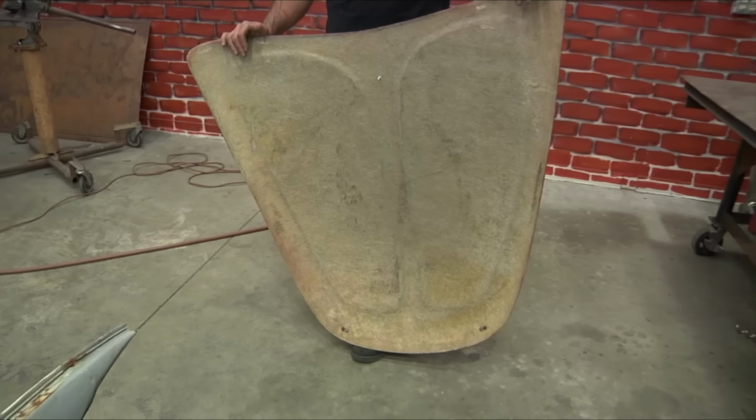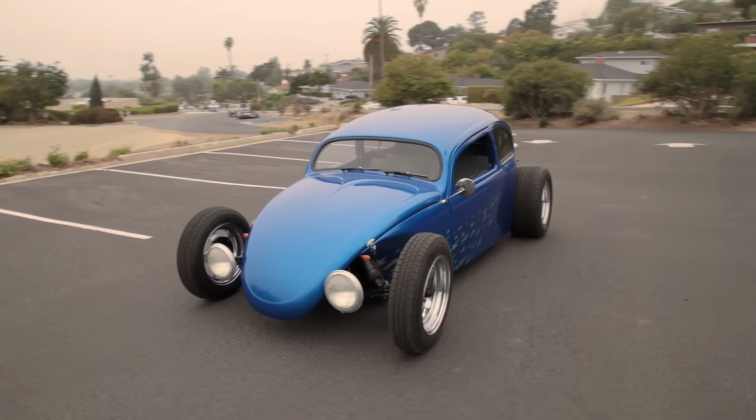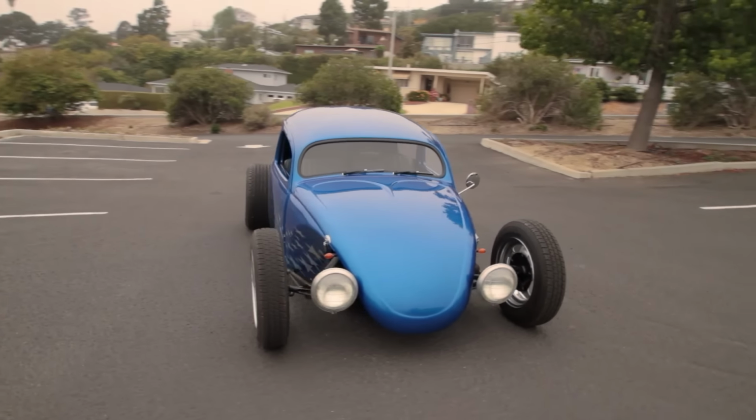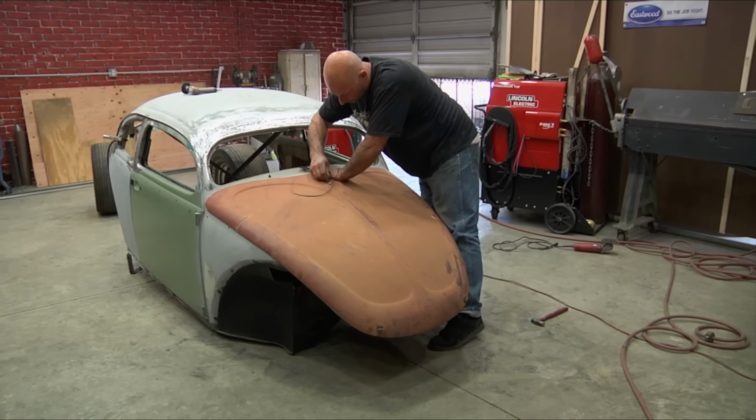So I got this Baja Bug hood from my good friend Don. He's got tons of stuff laying around. He had this fiberglass hood. I decided to use this fiberglass hood because it's a little shorter. Looking at the Blue Bug, the hood is really close to the ground. The fiberglass hood that I'm using is quite a bit shorter. It's from a Baja Bug, and I think it's just gonna look cool.